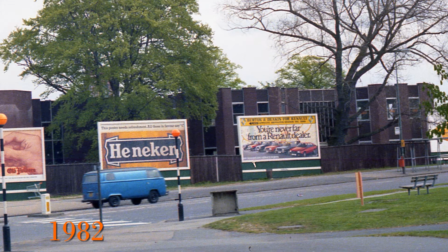Moving across from the VW van on the road, we see another old style but broken bin next to the zebra crossing. Then back to the other side of the road, an old style bus shelter.